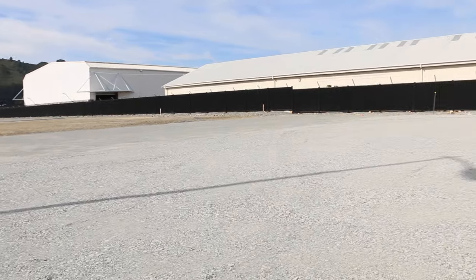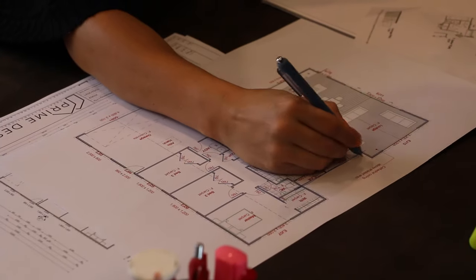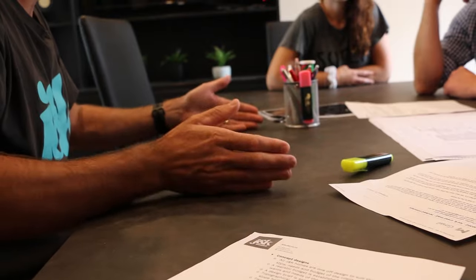When I'm starting a project like this, one of the first things I'll do is meet with the client. We'll go over the design, make sure that what they're hoping to build aligns with their budget and their expectations, make sure we're all on the same page.